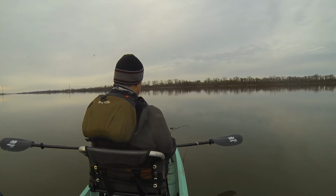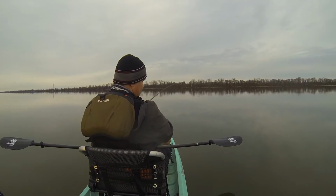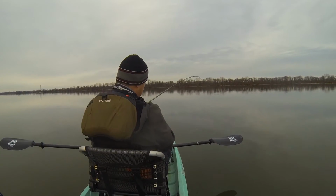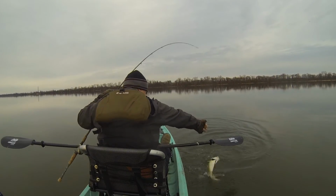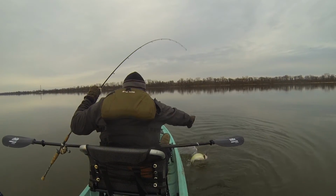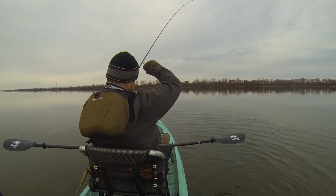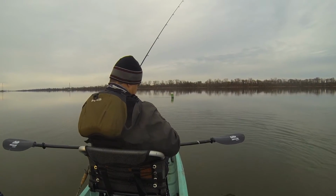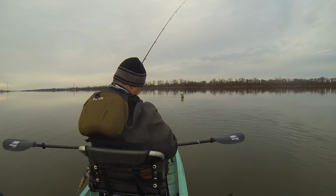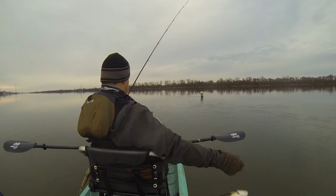What that one was. There he is. Now that one hit it pretty good too. Just hovering right off the bottom. That's a good stripe right there. Yeah, he's going crazy. Alright, all three hooks in him. Two clean to the top there. And he hit it real hard. A little checkerboard, looks like a little hybrid.